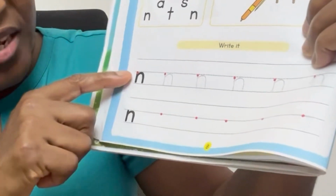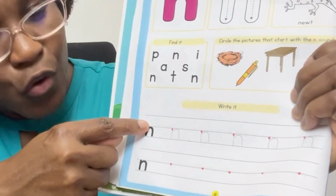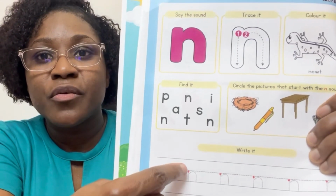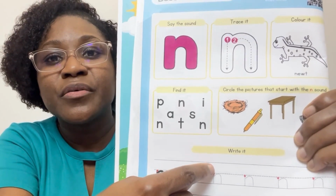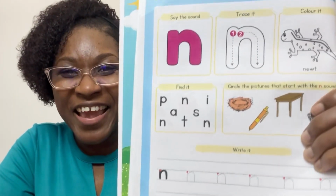Now that you're finished, it's time to get writing. Get your pencil ready, hold it properly, and let's go. From the red dots, you go down, back up and over. Go down again, back up and over. Go down, back up and over. Keep going until you get to this last one right here.